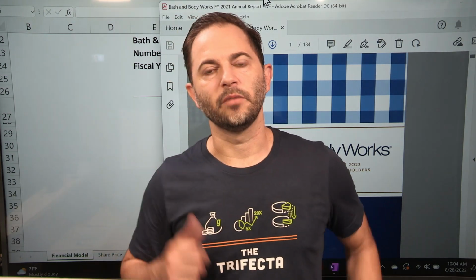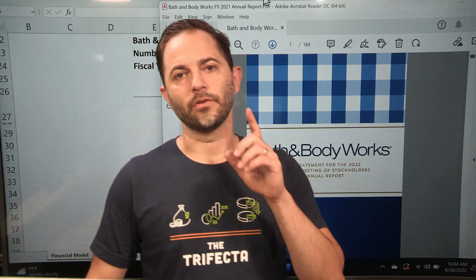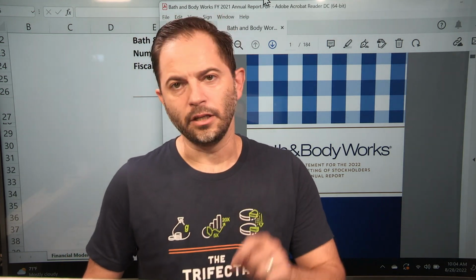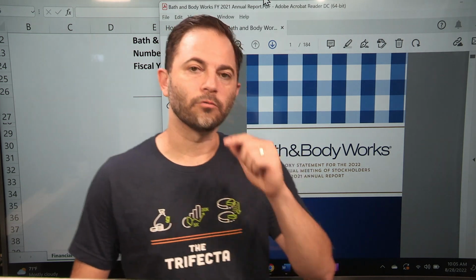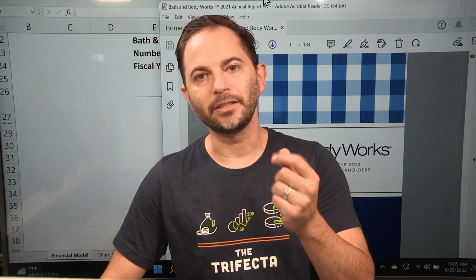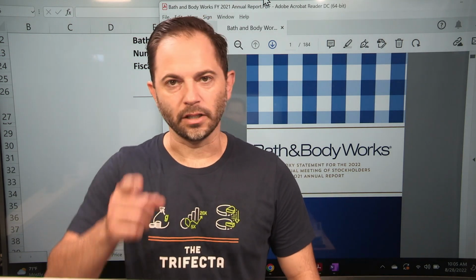This week, we're going to take a look at Bath & Body Works, a stock I think is worth $100, trading for 30 bucks. You can make 3 times your money on this stock and get paid a dividend while you wait. We're going to rip through the financials, figure out how much hard cash money this stock makes. You ready? Let's get to work.